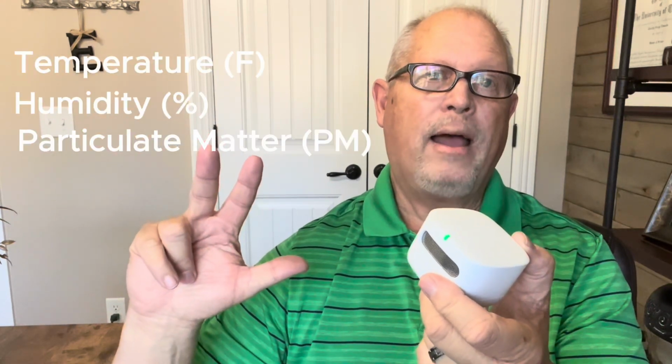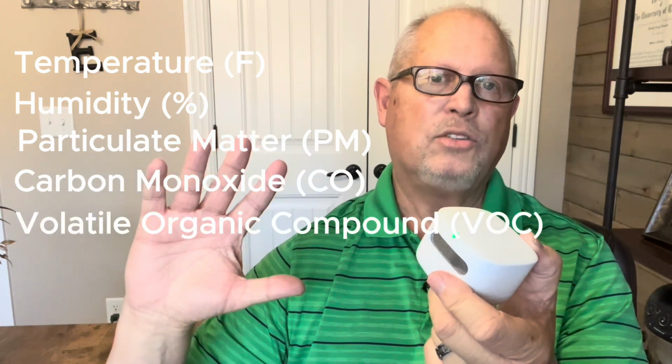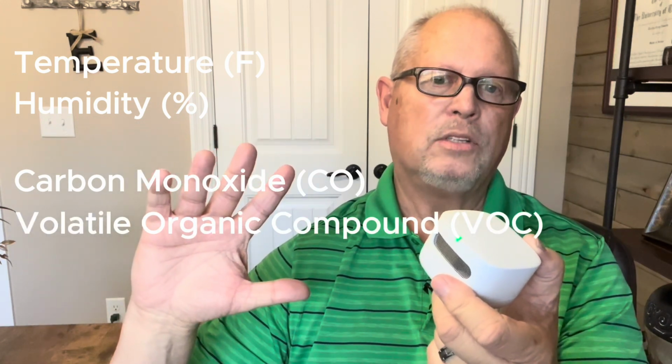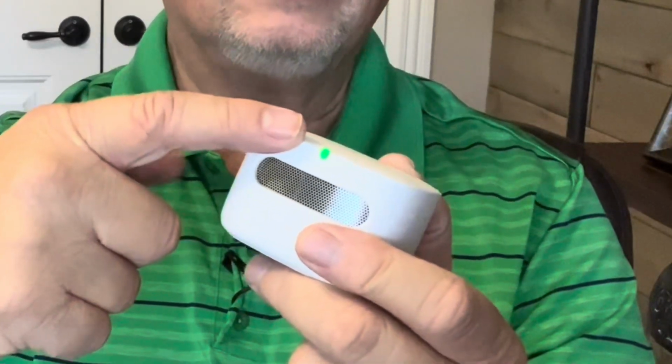Several months ago I received this Amazon Smart Indoor Air Quality Monitor as a gift for my birthday, and I have to say I really have enjoyed it. It helps me understand the indoor air quality inside my home by measuring 5 different factors: temperature, humidity, particulate matter, carbon monoxide, and VOCs, or volatile organic compounds. This green indicator light lets me know that the air quality is good inside my home. So let's look closer at this device.